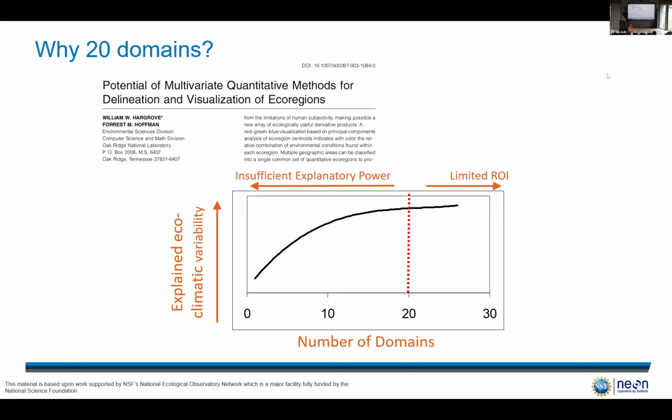So why 20 domains? In 2004, Hargrove and Hoffman came up with this paper that discussed this idea of delineation of ecoregions. And you can see that as it approached 20, we started to get a sufficient amount of explanatory power for the ecoclimatic variability that we see across the continental US. Going above that would have been a limited return on investment.